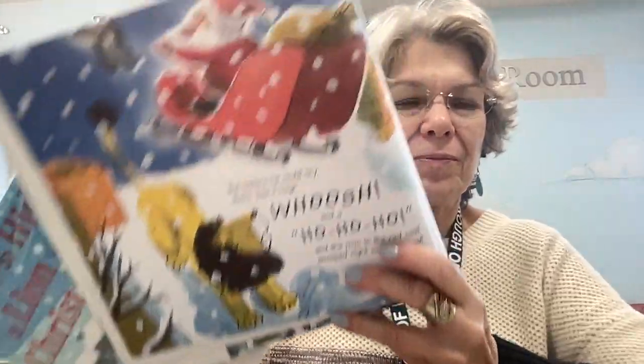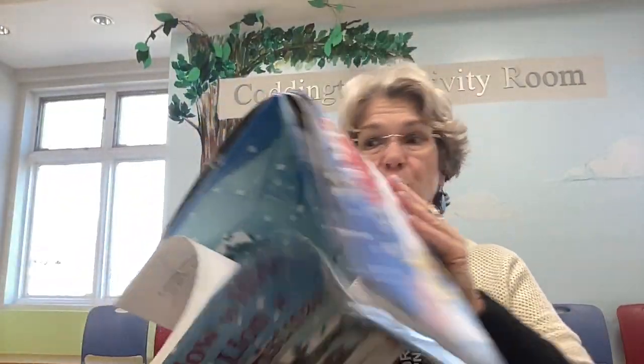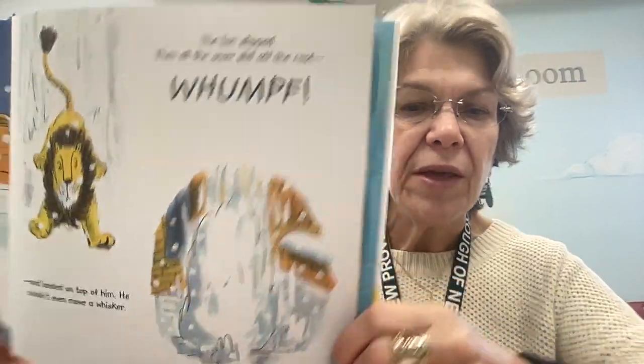But before he could try, there was a huge whoosh and a ho ho ho, and the man in the red coat swooped right over his head. Santa was on his way somewhere else. The lion slipped, then all the snow slid off the roof, woomph, and landed on top of him. He couldn't even move a whisker. Snow is quite heavy. So always be careful when you're playing in snow.